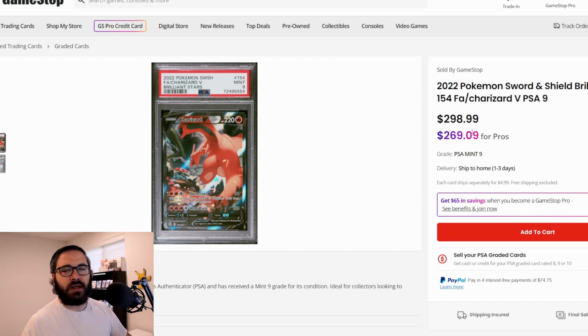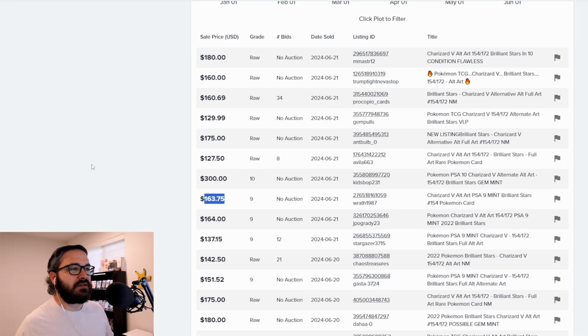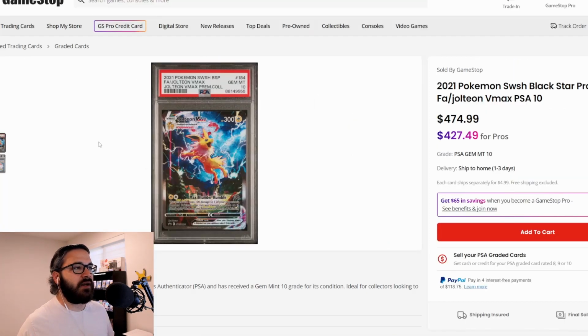Even the Pro price, if you have the GameStop Pro, it's not worth $269. The last one sold less than 5 days ago at $163. What are we talking about here? This is ridiculous. Next item. This is a promo of a Jolteon. PSA 10, right? Perfect Gem Mint 10.